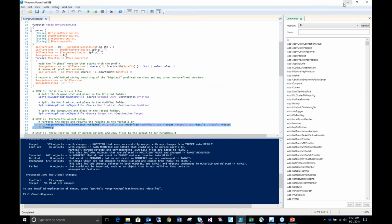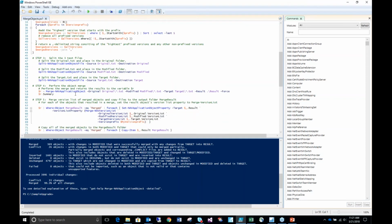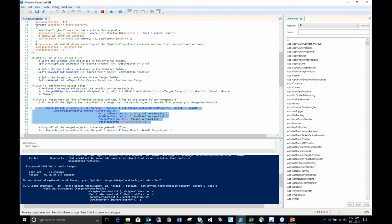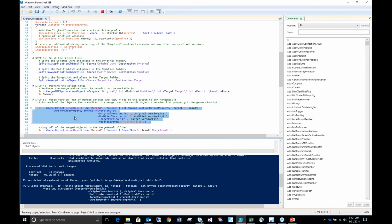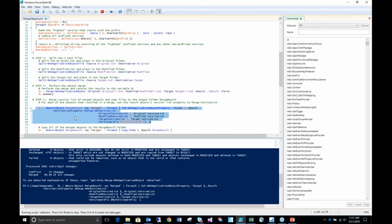So in this one, the things that are separated by commas are separate elements in this version list. The first element is NAV W1 10.00.00.16585. So the NAV W1 says that's the Microsoft worldwide version, NAV W1, and then 10.0 is NAV 2017, and then 0.00.16585 says that is build 16585 for that object.